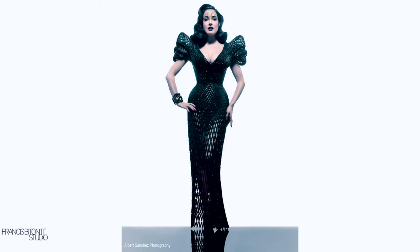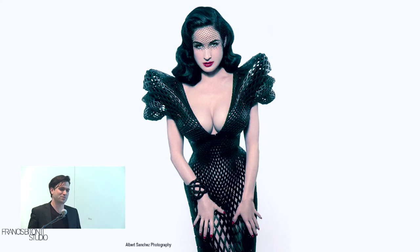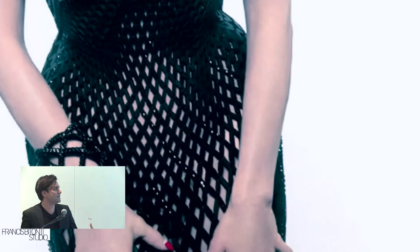So this is what we're most well known for. It's a couture gown for Dita Von Teese, but I'd like to talk about it in the sense of the factory, because this is what I believe factory production will be in the future. It's made just for her.